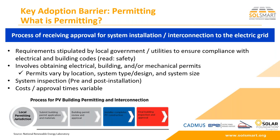There also has to occur inspection before and after installation to make sure that everything's properly installed. There are varying costs and approval times, let's say hundreds to thousands of dollars in terms of costs. Some jurisdictions do provide cost caps, which are helpful. And sometimes it can be weeks to months in terms of permitting approval times, again, based upon the vagaries of what a jurisdiction is enforcing. So a number of these issues need to be addressed and improved upon. Next slide.